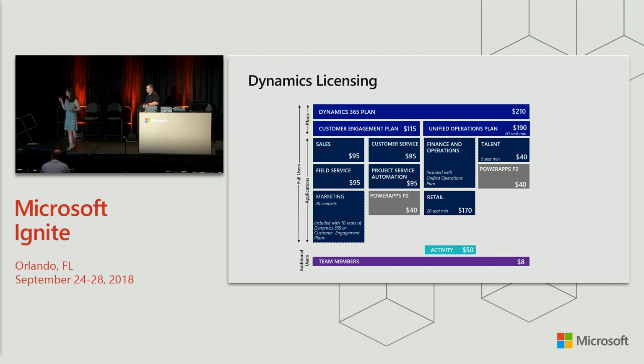Let me just clarify one thing, because I think I didn't cover all of the Dynamics 365 licensing. Of these blue boxes, you can't actually purchase finance and operations standalone. You have to purchase unified operations. So if you have someone who's using unified operations or finance and ops, they're on unified ops licenses, and so they do have Talent. There's no exception to that. Yeah, the customers I'm talking about don't have that.